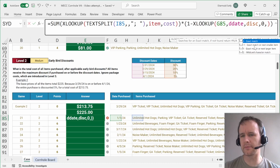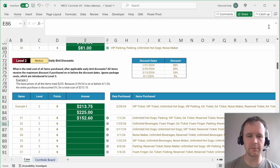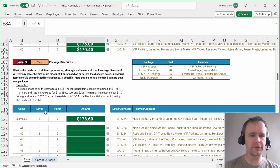So I need exact match or next larger item. So this is saying it's not a match because the 1st of January is not in the date table, but I only want it to not match if it's after the last date in the date table. If it's anything earlier than a given date, I want it to roll forward, and that is what exact match or next larger item does. Okay, good. Bit of a wobble there, but nothing too serious. We can recover. Okay, so level 3.